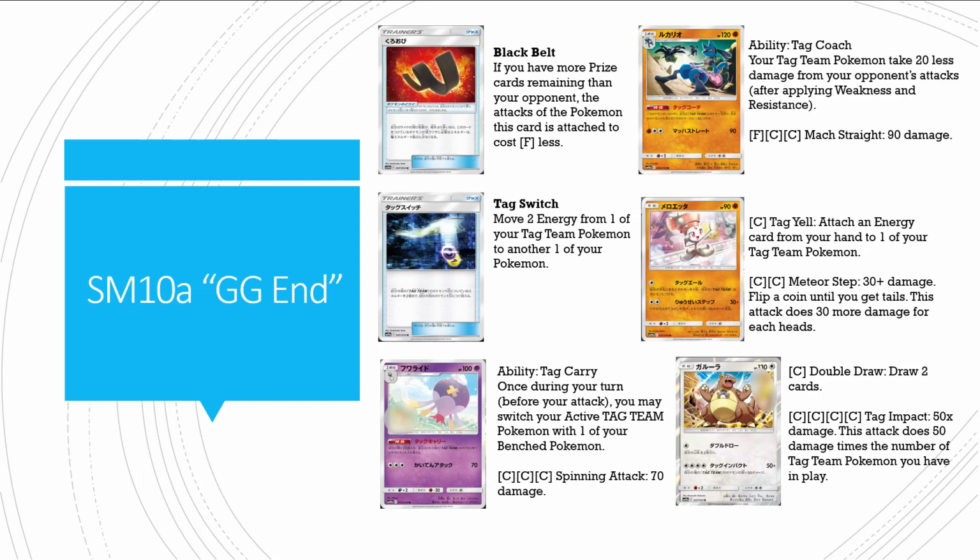We have a Meloetta, which doesn't seem all that impactful. Has Tag Yell, attach an energy card from your hand to one of your tag teams. Really bad acceleration, especially from hand rather than deck or anywhere else. And Meteor Step for 2 colorless does 30. Flip a coin until tails. This does 30 more for each heads. Yeah, very uninspiring card.